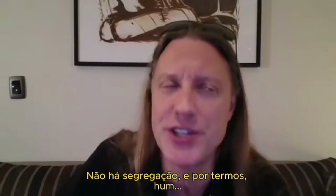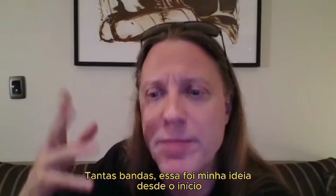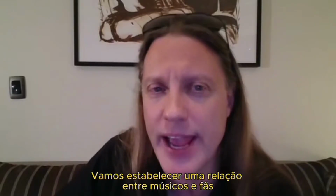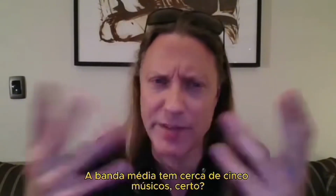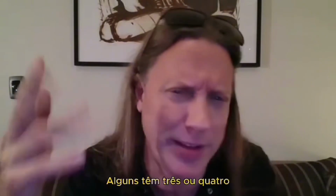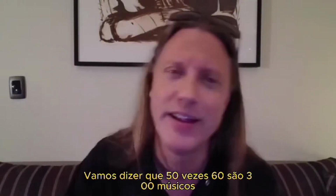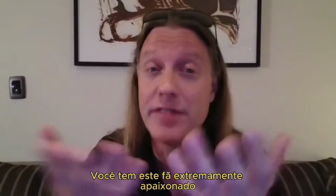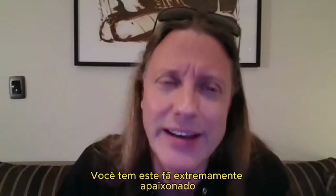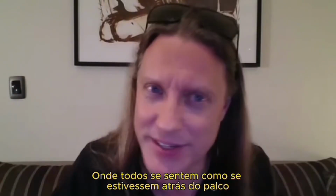There is no segregation, and because we have so many bands, this was my idea from the beginning: let's create a ratio between musicians and fans of 1 to 10. That's also why 60 bands. The average band has like 5 musicians, right? Okay, there are some that have 3 or 4, but then there are some of these crazy folk metal bands that have like 12. So let's say 5. 60 times 5 is 300 musicians, 3,000 fans. Like this, you have this extremely fan-friendly but also artist-friendly atmosphere where everybody feels like they're backstage.